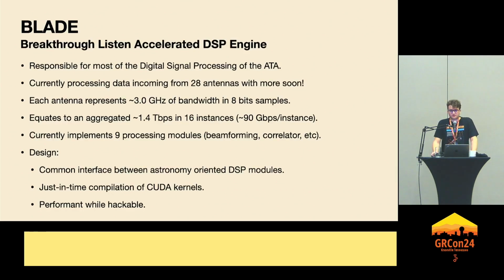And also performant while hackable, so we don't need something that will be stuck in time, like many astronomy software. So it needs to be feasible for some PhD level students or even lower to change the code for their necessities. So that was also a constraint of the design.